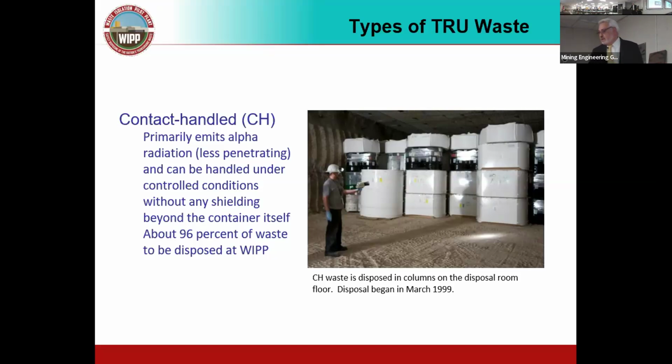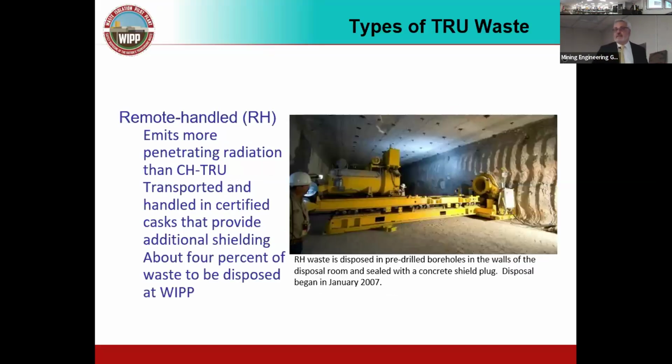We also have what we call remote handled waste. That is a slightly higher level of radiation emitted from this remote handled waste, and only 4% of our waste material is remote handled waste. This particular instrument is a boring machine, and we're boring into our pillars. That's where we put our remote handled waste. The contact handled waste, again, is stored in place in the rooms.